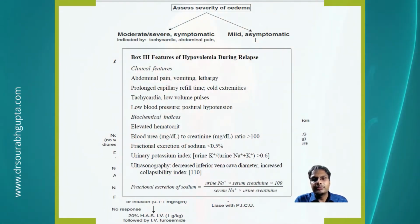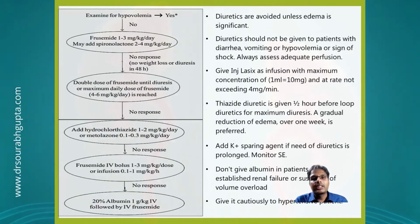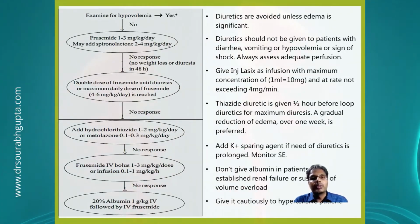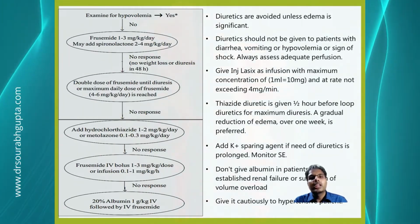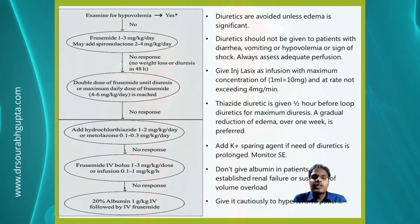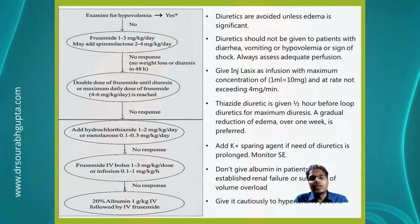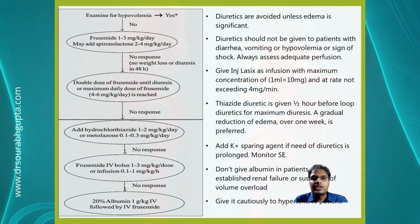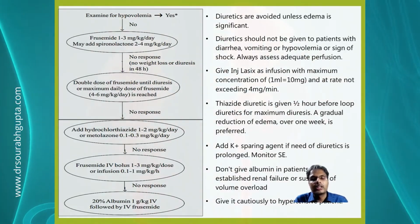So if there is hypovolemia, then one has to manage with volume resuscitation. If the blood pressure is normal, then one can give 20% albumin IV. If there is hypertension, one has to give either saline infusion, or 5% albumin can be given. But if there is no evidence of hypovolemia and the edema is significant, one can first restrict the salt, and not exactly restrict the fluid, but do not push fluids. One should not restrict the thirst, because these patients may become hypovolemic because of their nephrotic state.